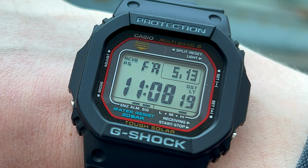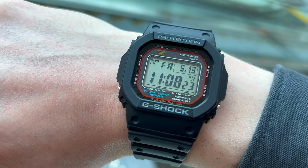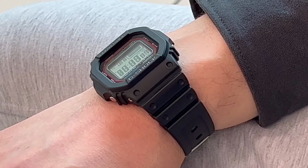G-Shocks are supposed to be tough, rugged, end of days type watches, and having a watch that gets all of its power from the sun really adds to that continuum. And it also doesn't need constant, bright sunshine to charge.